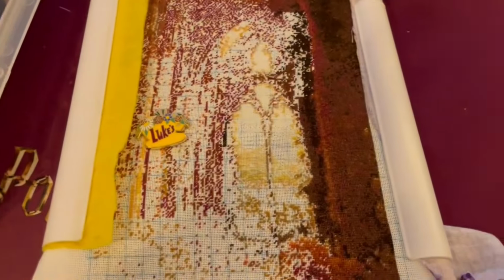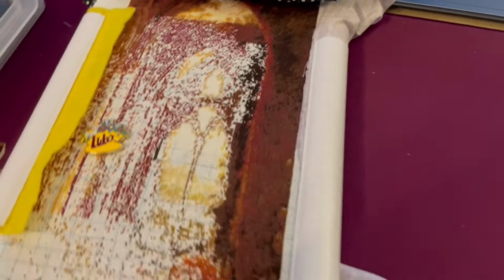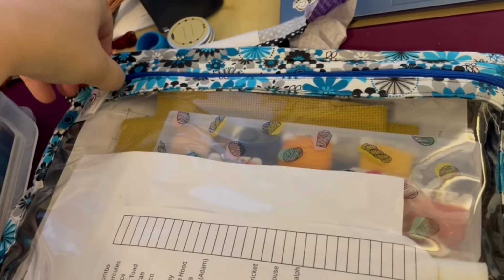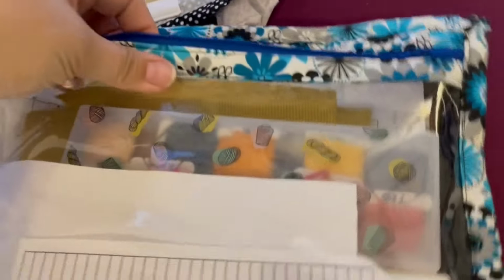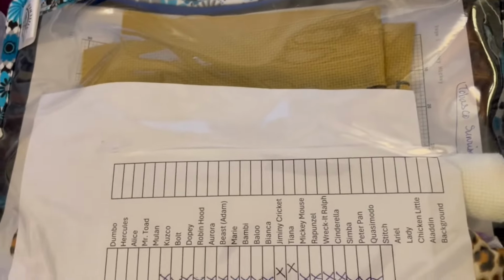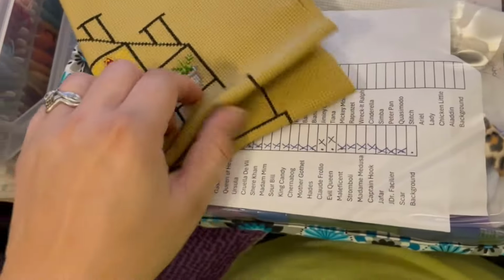But yeah, I'm gonna stitch a little bit here. I do have my projects prepped. Buddy, you gotta get down. I have my projects prepped for the day, and I always overestimate what I'm gonna actually get done. Maybe it's not so much overestimating as hoping that I'll get things done. So I've got 3 projects.